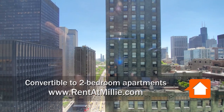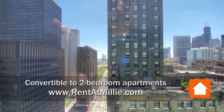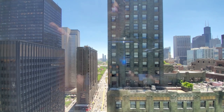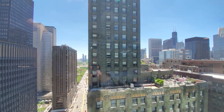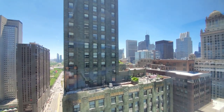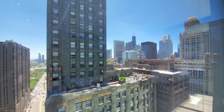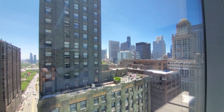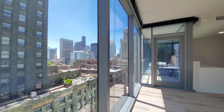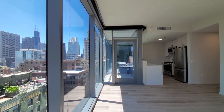I'm at apartment 2806, southeast corner, one bedroom with a sheltered balcony. Looking south over Michigan Avenue toward Grand Park, turning toward a spectacular view of the Loop skyline. Unit has a balcony that's currently locked down.